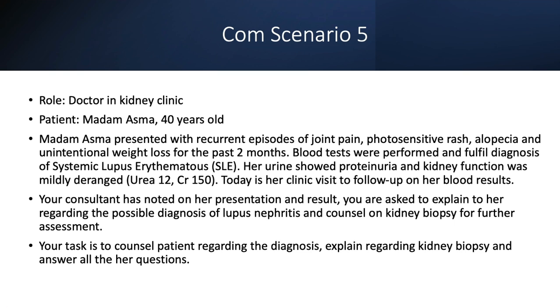Oh, so you mean to say that this SLE is causing injury to my kidney? And how sure are you this is due to this SLE, doctor?